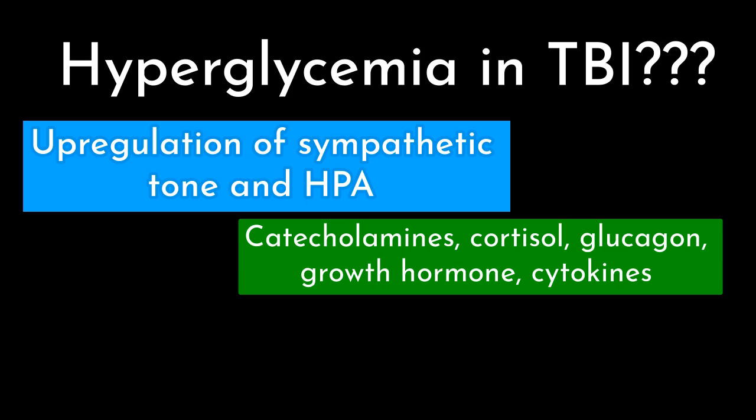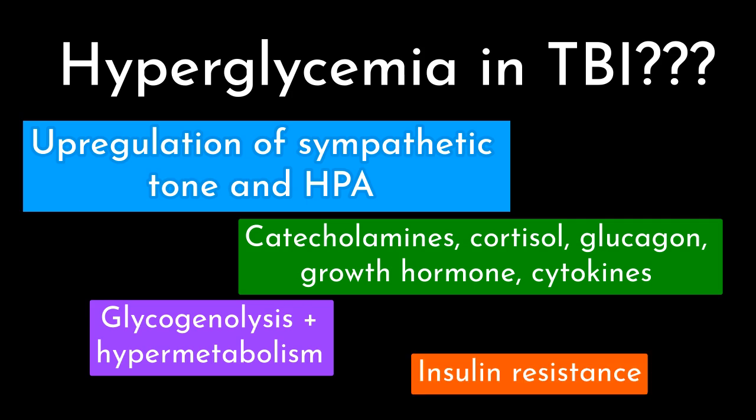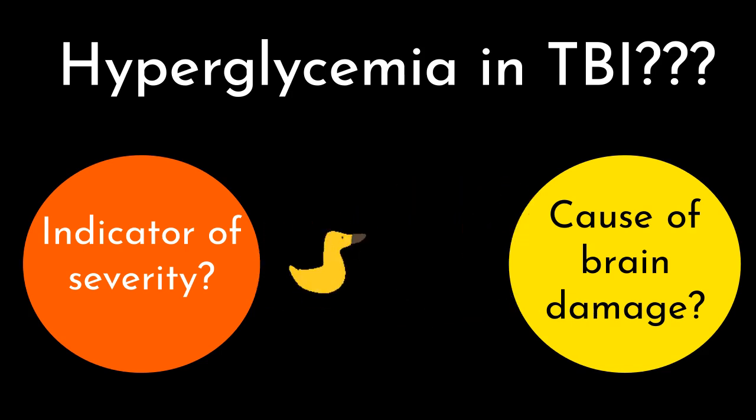such as catecholamines, cortisol, glucagon, and growth hormone, which enhance glycogenolysis and hypermetabolism and lead to excessive glucose production and insulin resistance. On top of that, TBI is accompanied by systemic inflammatory response syndrome that may worsen hyperglycemia. Therefore, a combination of elevated sympathetic tone and inflammatory response seem to be the major causes of hyperglycemia in patients with traumatic brain injury. Another question that may be worth exploring is whether hyperglycemia in TBI patients is simply an indicator of injury severity or it directly contributes to the brain damage.